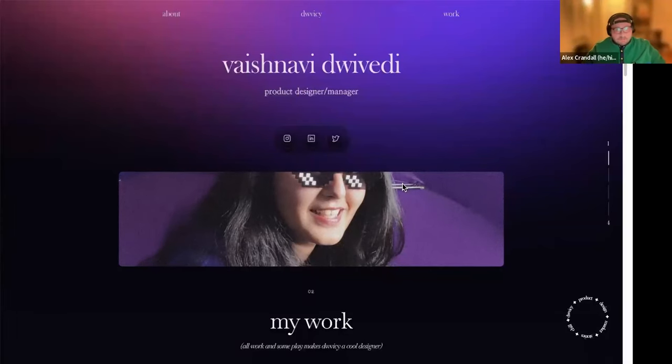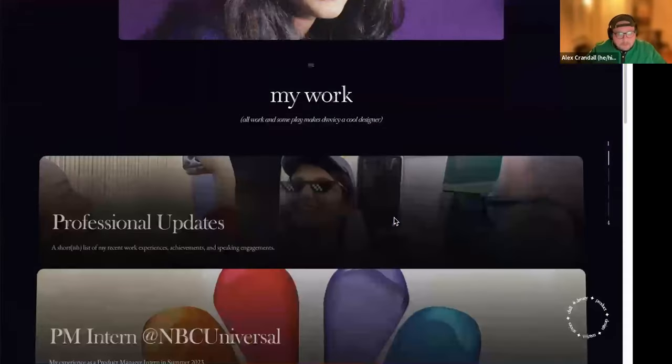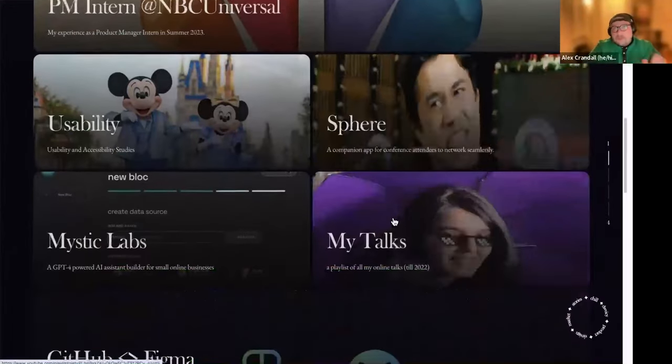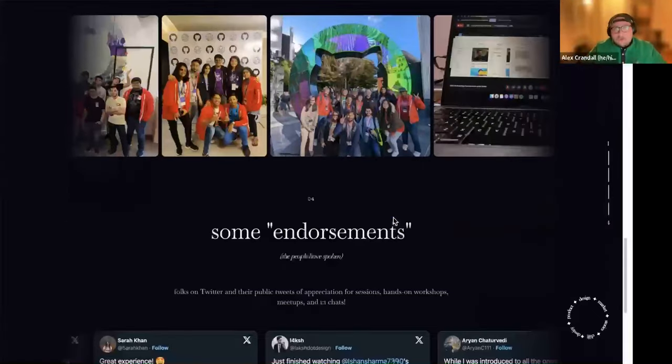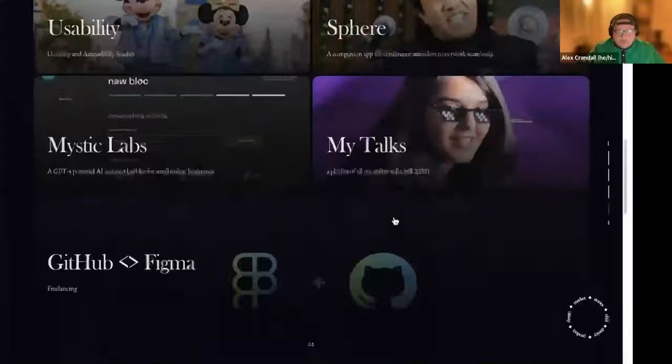And I really think this person would benefit from having multiple sites for their speaking engagement, their designer roles. And that'll also just make it easier when you are applying to a diversity of things.